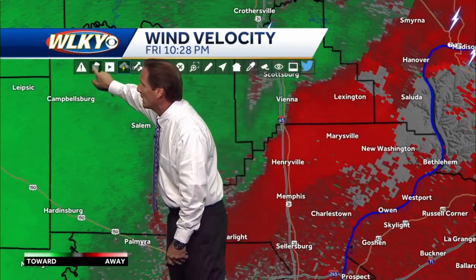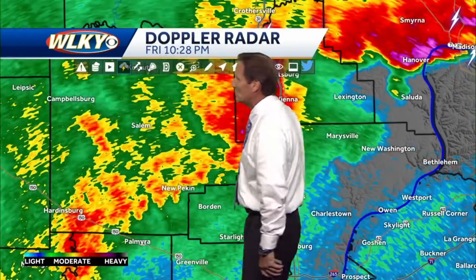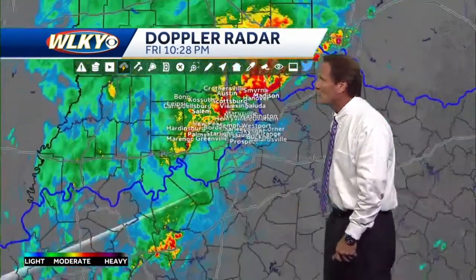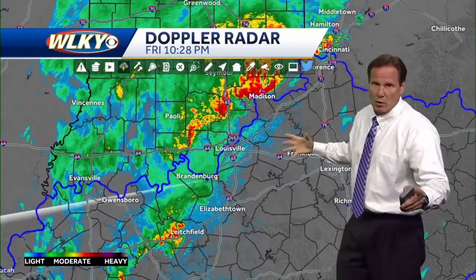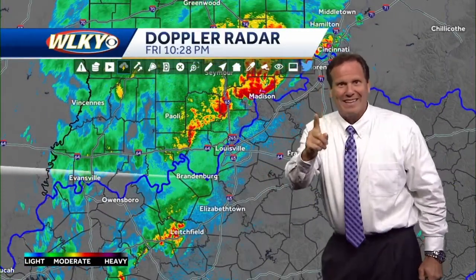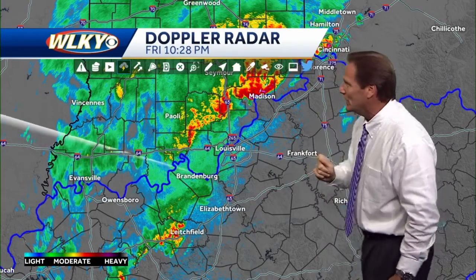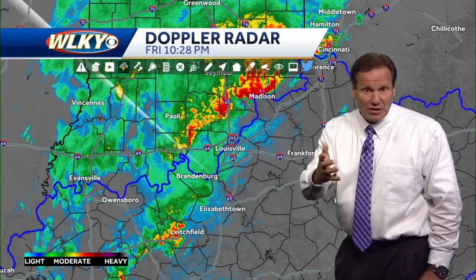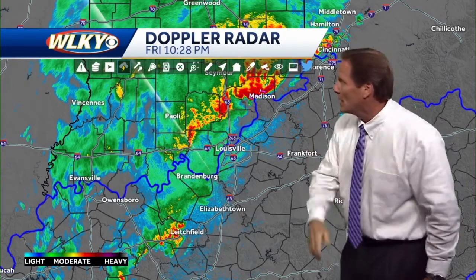All right, let's go back to our radar here. We'll put on the reflectivity or the rainfall pattern, and let's pull out and take a look at the entire viewing area. So here's what we've got going on. We have one warning in effect, and that is that tornado warning for southeastern portions of Washington County in Indiana until 10:30, about the next minute or so.